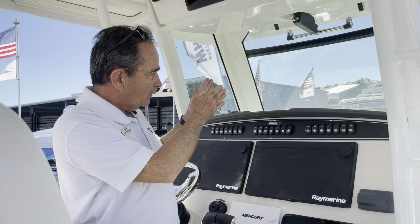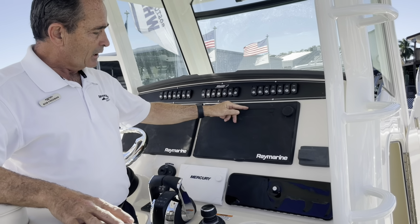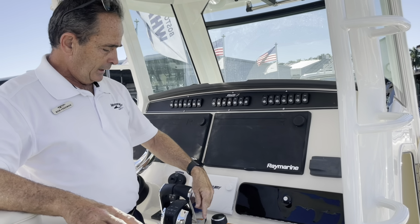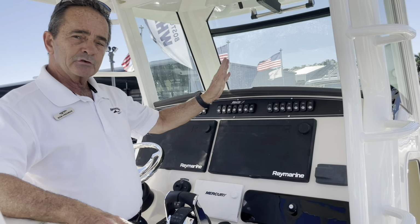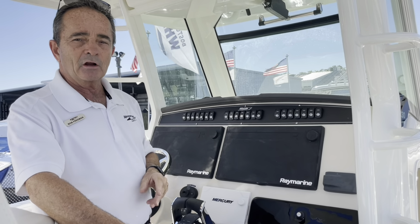And lastly, you've got the Autoheading, which is an autopilot. It's a point and shoot, so you've got a little line that comes out. I point where I want to go, hit the button, and it takes you straight there. So it's just a very easy autopilot, a fantastic option.